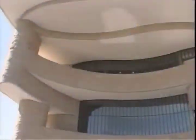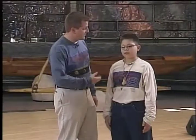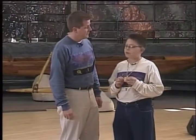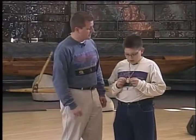Speaking of special, you're wearing something special around your neck today. Why don't you tell me what this is? This is a medicine pouch that my whole entire class gave to me. And what is inside the medicine pouch?